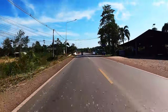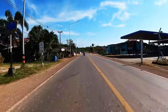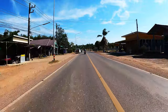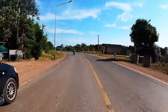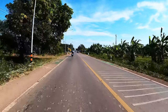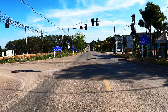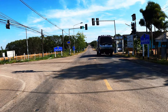See if we can find the coastline again. Never been here before in my life. Well, road though, man. I mean, just a cool drive. Awesome. I'm digging it. Green light.